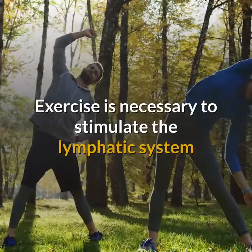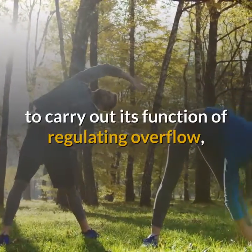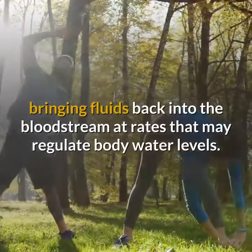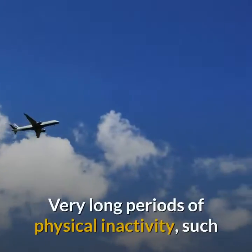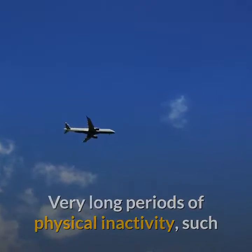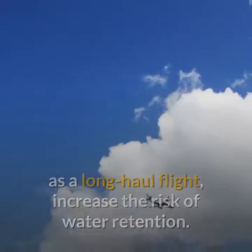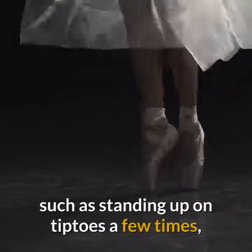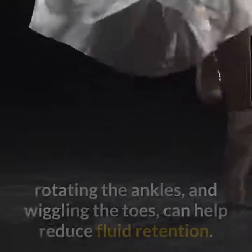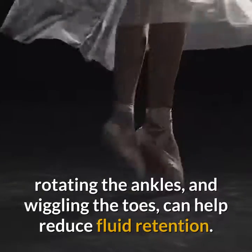Exercise is necessary to stimulate the lymphatic system to carry out its function of regulating overflow, bringing fluids back into the bloodstream at rates that may regulate body water levels. Very long periods of physical inactivity, such as a long-haul flight, increase the risk of water retention. During a long-haul flight, even minor physical movements, such as standing up on tiptoes a few times, rotating the ankles, and wiggling the toes, can help reduce fluid retention.